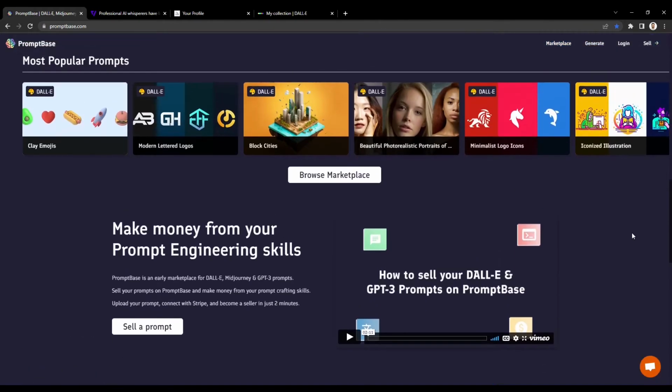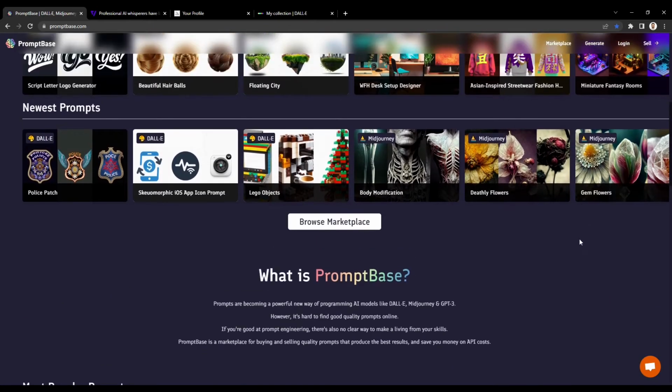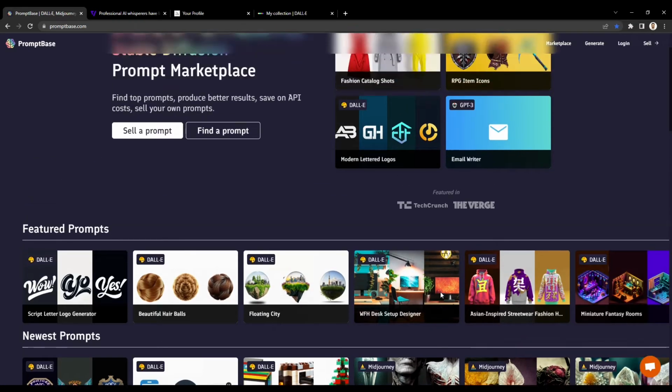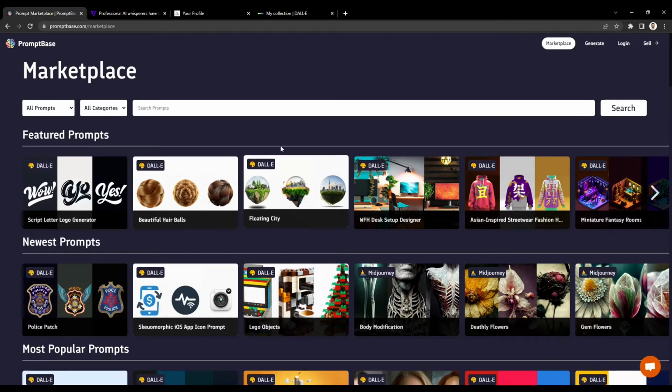I know there's some debate on AI sort of being a very open and sharing field. But at the same time, there's people that want to come to a place like this where they can do exactly this. And I will click on Find a Prompt, and we'll see what this search page looks like.